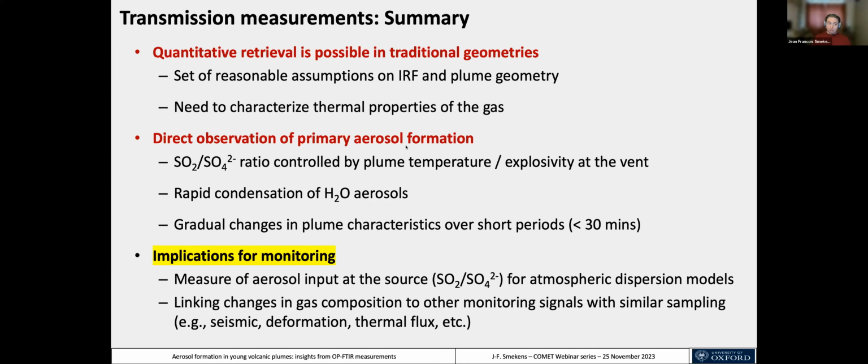But given that, this allows direct observation of the formation of those primary aerosols. And we've seen an SO2 to sulfate ratio that was controlled by plume temperature and observed rapid condensation of those aerosols in the direct line of sight, because we're really looking at plumes really, really close to their source here, only a few seconds. And seen some gradual changes in plume characteristics over fairly short timescales.